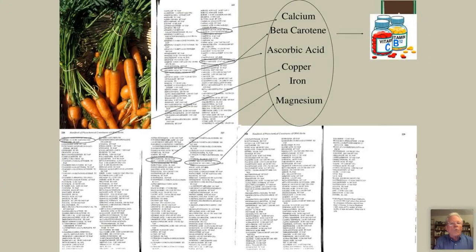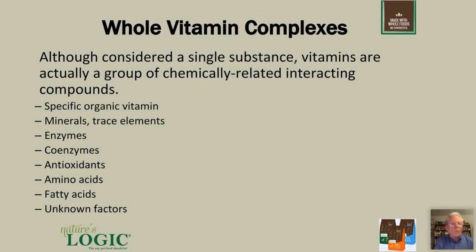Okay, so the list of nutrients up here, calcium, beta carotene, ascorbic acid, copper, iron, magnesium, are actually a list from a best-selling daily multivitamin that claims it meets all the RDAs, recommended daily allowances, for nutrients. When I say that synthetic nutrients are incomplete, all these nutrients are present in a carrot, and we can take them out of the food mix and put them in a supplement, but it's not going to work the same way. So again, it's always best to get your nutrients from food, and we'll talk more about that.